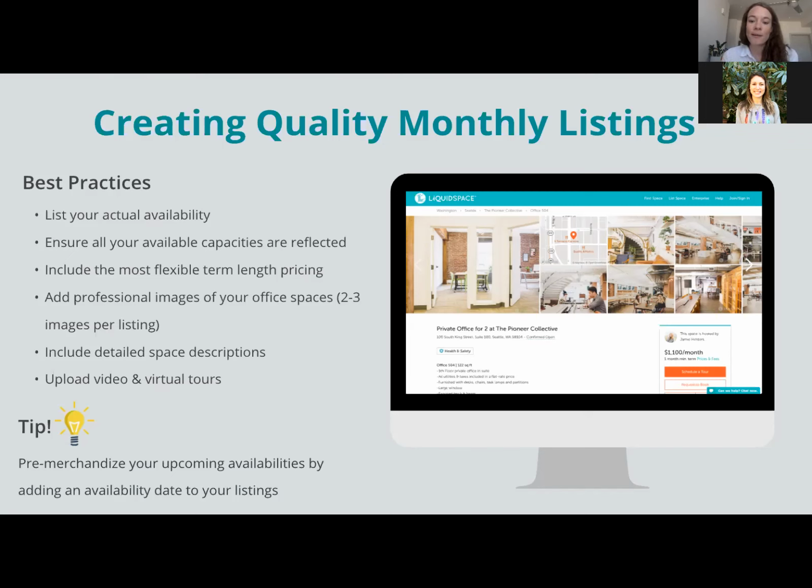Other best practices for your monthly listings include showcasing the most flexible term length pricing. So if you're able to do month to month, we would recommend adding the minimum term as 1 month. People are typically looking for the most flexible option.